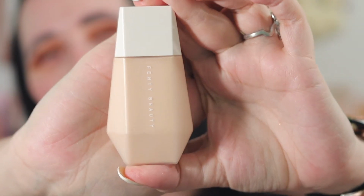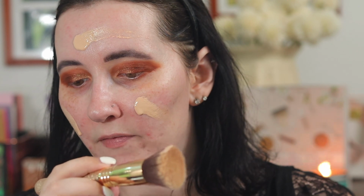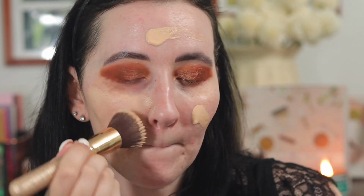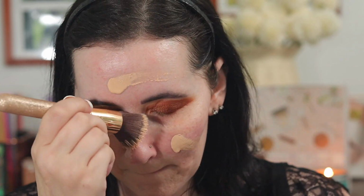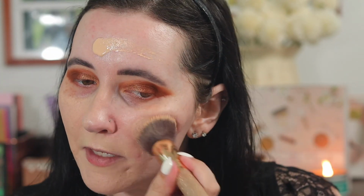Alright, so our next product is the Fenty Beauty Eaze Drops Blurring Skin Tint. And I got shade 2. And that's what it looks like. I had seen a few people raving about it, so I was excited to try it out, see what I thought about it. Alright, I'm going to blend that in with my Sigma F80 flat kabuki brush. I got a good shade match.